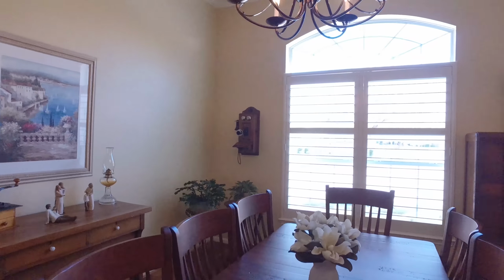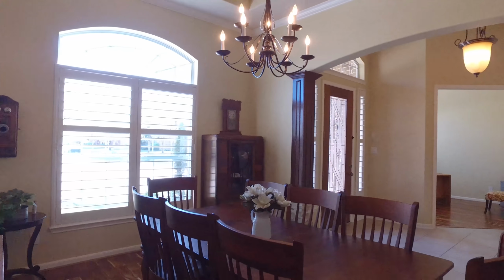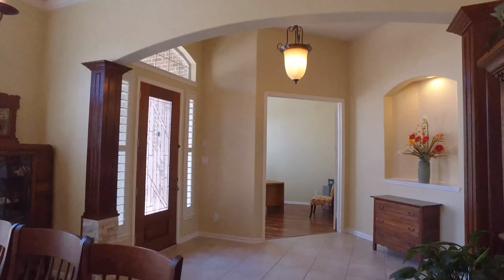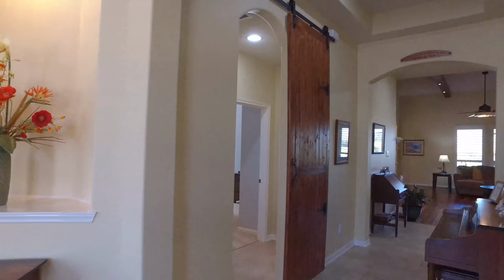Two custom barn doors provide guest suites in the split open floor plan. Stone and wood accented columns with curved arches and framed wall design provide elegance and warmth.